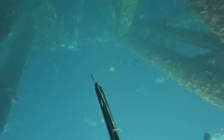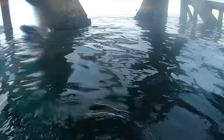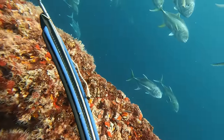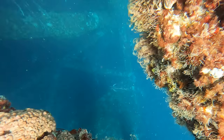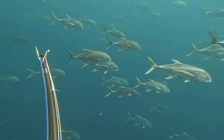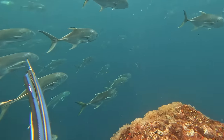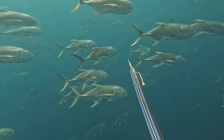All right, so after all that chaos, we decided to go back to the cleaner water and dive around here. I'm scoping everything out. See a whole lot. Just some shallow dives. Yeah, that's exactly what we should do. I tell Fisher, let's just look for those African pompano. It's later in the day now. This is when I have seen them the most. So we just start doing dives like this, posting up and looking out. Make a good handful of these, but all I see are these jack crevalle, big swarms of them.